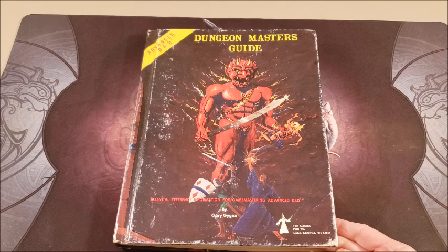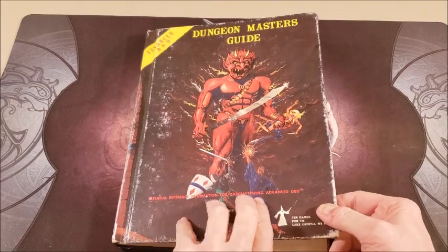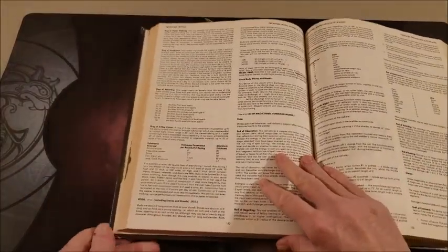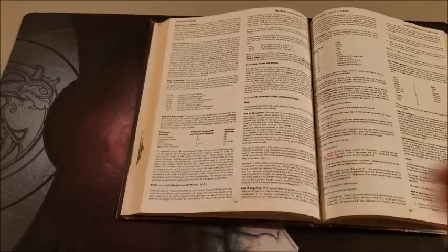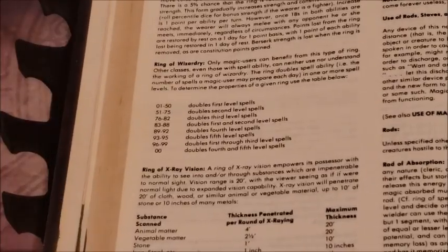Today we're going to take a look at an incredibly useful ring for magic users out of the Dungeon Master's Guide. And this, of course, is the fabled Ring of Wizardry. Ooh, this is actually an outstanding magic item. I've given out a few of these in my time. I even have a character that has one of them.